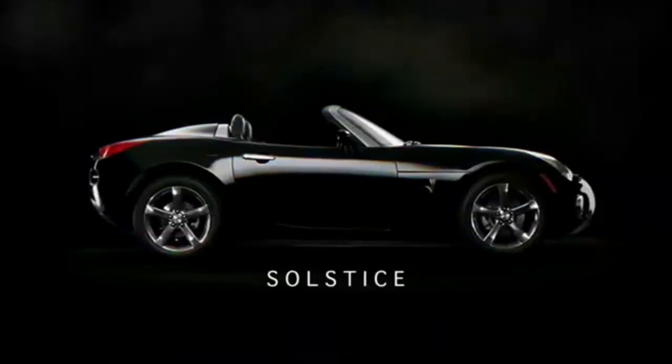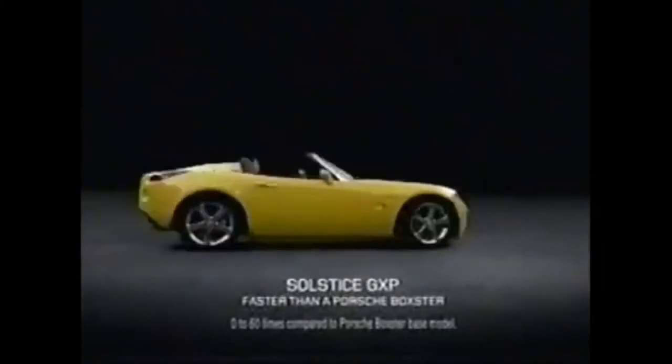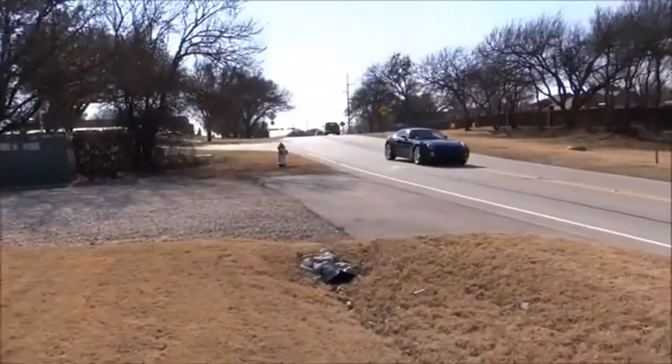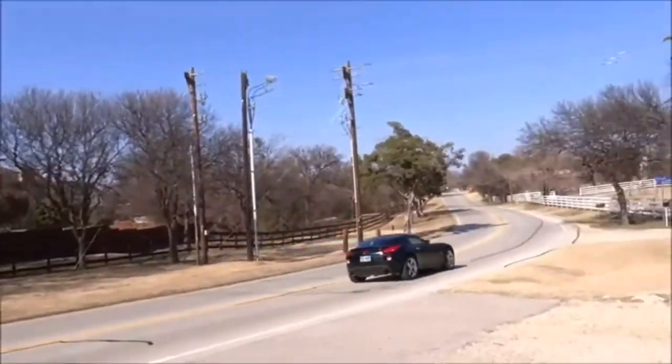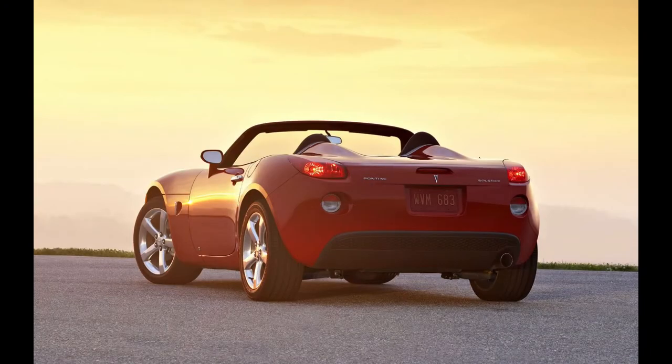Hagerty claims a 2006 base model Solstice's average value to be $9,300. Hagerty also claims the average value of the 2010 Solstice GXP to be $14,700. The coupes are crazy rare, and the 2009 GXP coupe's average price is said to be $27,300. The convertible Solstices are bargain priced at the moment. The values are definitely on the rise, so get yourself one soon.